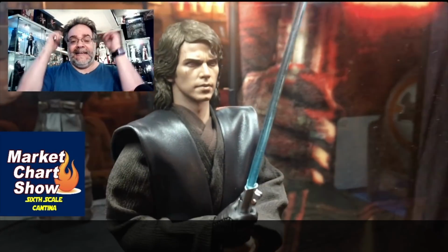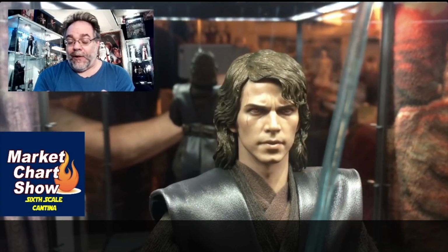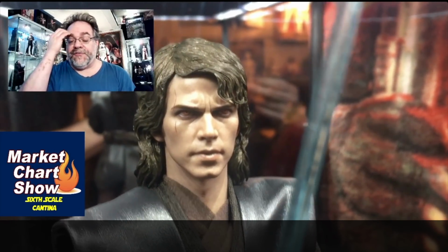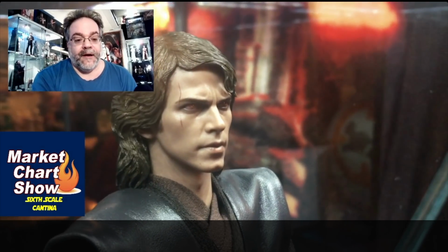And I say yes, it will, unless they reissue it, or they come out with a different version of it, which they very well may do. But that's what's going on here with this figure. And the other interesting thing I want to point out about this particular figure, make no mistake, the analogy that I have been laying out for you is the same analogy that's going on with the 2-pack of Boba Fett.